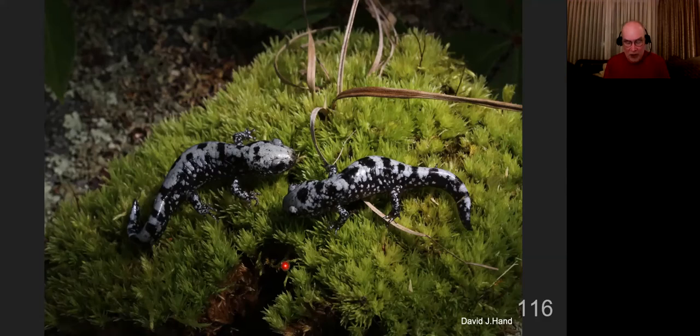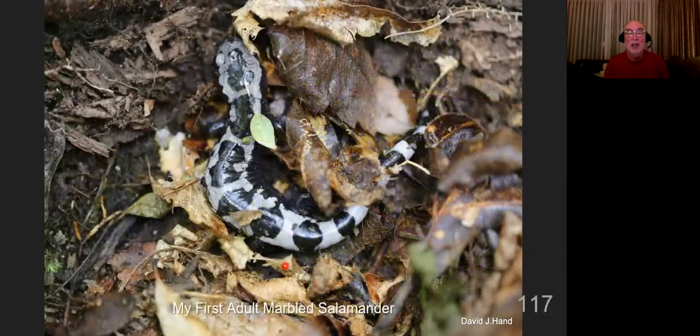If there has been sufficient rainfall, this will make the adults more active and visible closer to the surface. Adults can be found in moist leaf litter under damp logs. In drier times, adult salamanders can be found living up to 40 inches underground. That was my very first adult marbled. I can't tell you how thrilling that was for me.